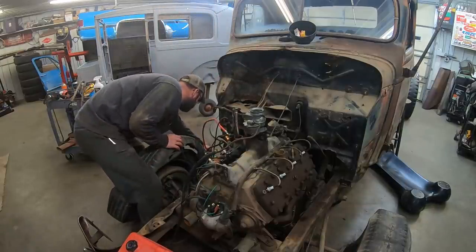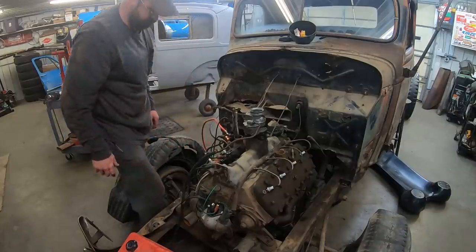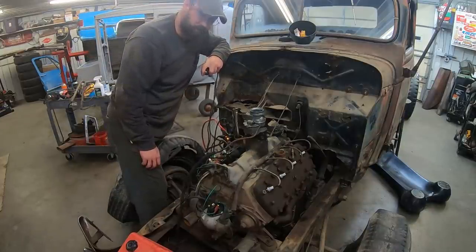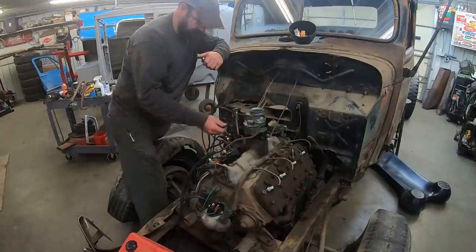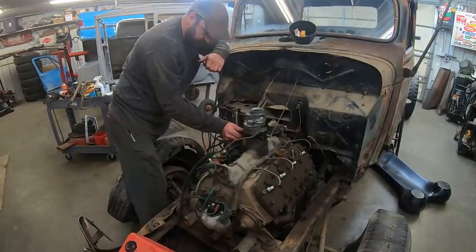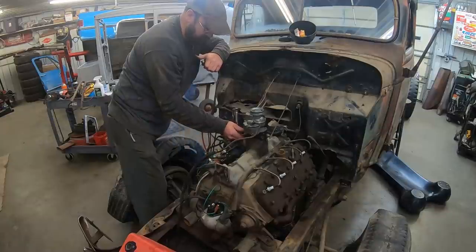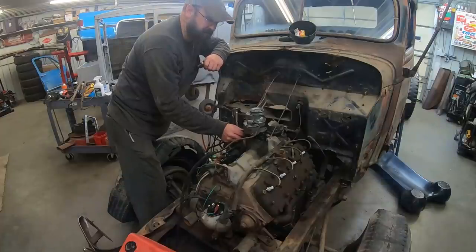Well, hook up the coil, see what happens. Slingshot engaged. Slingshot engaged. Sounds like she wants to go. First time running in at least 35 years, probably 40. Got a little bit of a fuel leak. That's what I like about these flatties. They always put a smile on your face.